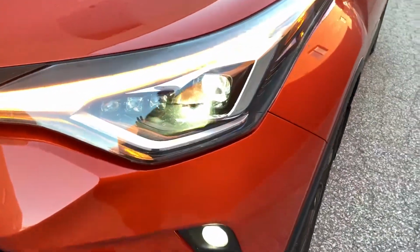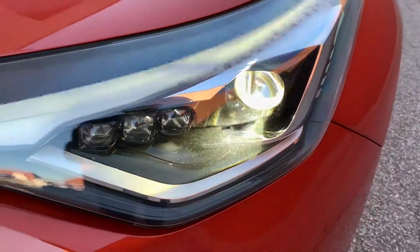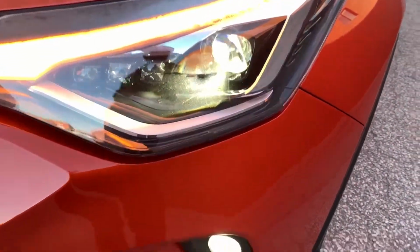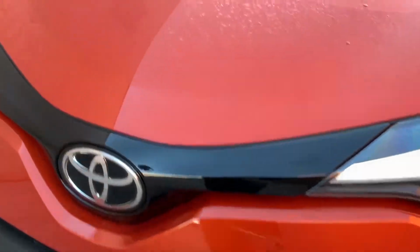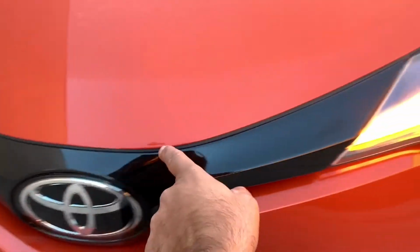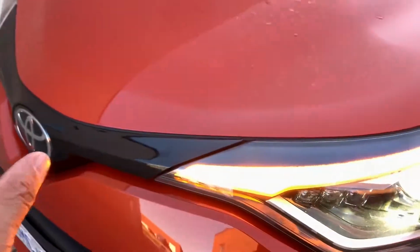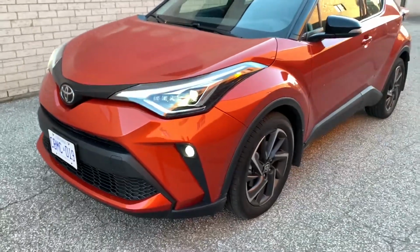It's got LED headlamps. They are adaptive and directional, so full marks there to Toyota for doing that. This is the top limited trim, by the way. And you also get your LED fog lights. A bit of a quirk, when the hood opens, you can see it's not just a straight line. It actually dips down. It kind of has a bit of an arrow shape to it. Very soft, curved arrow, well, but still. I like the front end.